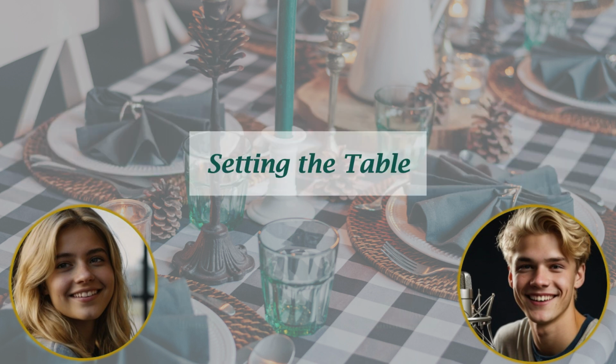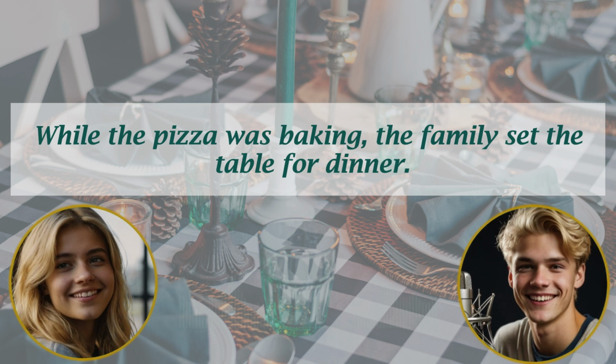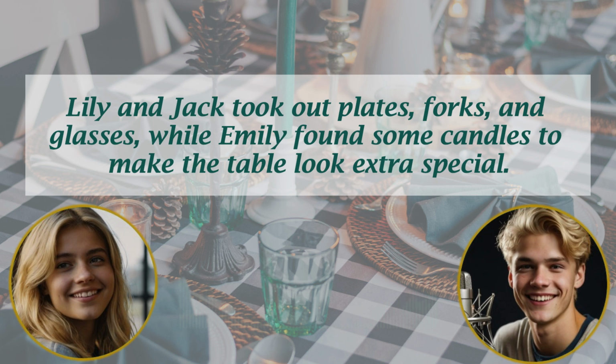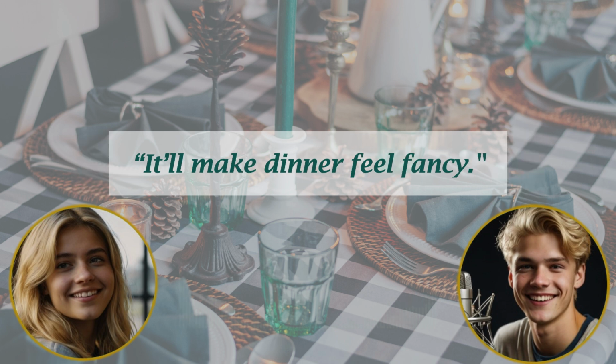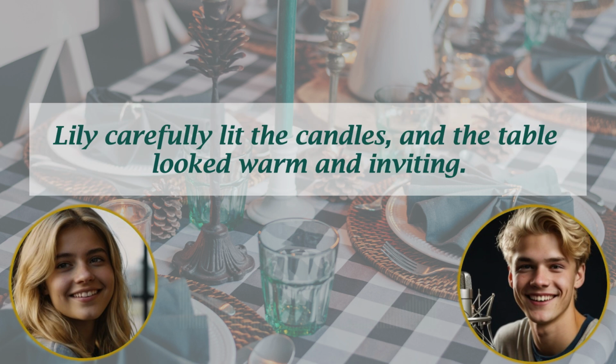Setting the table. While the pizza was baking, the family set the table for dinner. Lily and Jack took out plates, forks, and glasses, while Emily found some candles to make the table look extra special. "Let's light the candles," Emily said. "It'll make dinner feel fancy." Lily carefully lit the candles, and the table looked warm and inviting.